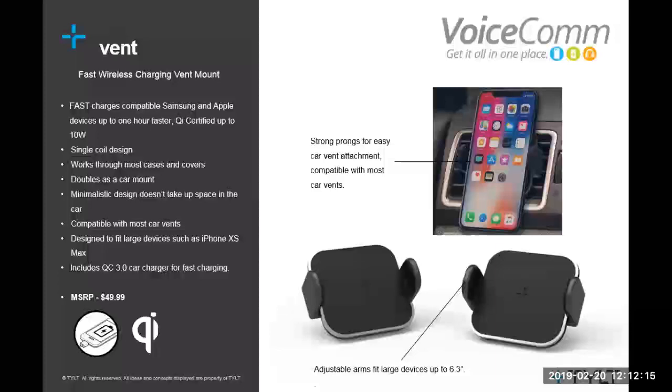And right now, actually, before I get into the video, the vent mount, we actually have this in several different accounts. We have this in T-Mobile, US Cellular, AT&T, Sprint, and Target. So 4 out of the 5 US carriers are actually carrying our vent mount. And we've gone up against our competition and have come out on top each time. So that tells you something right there.